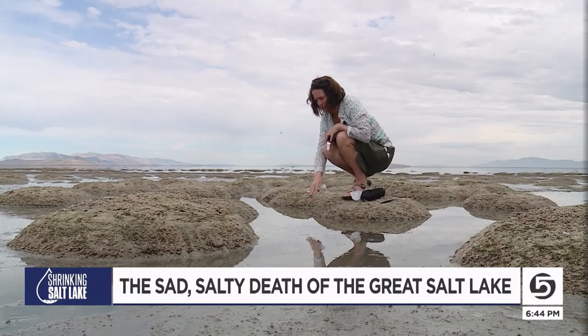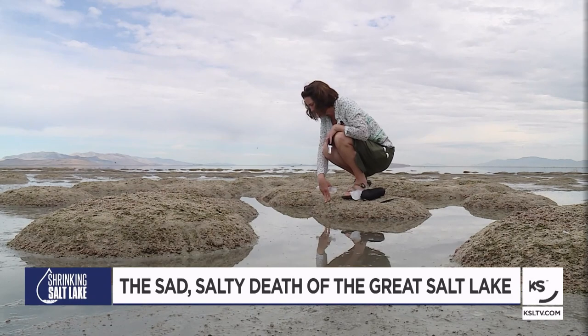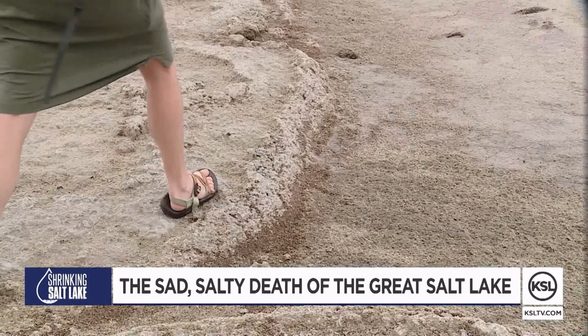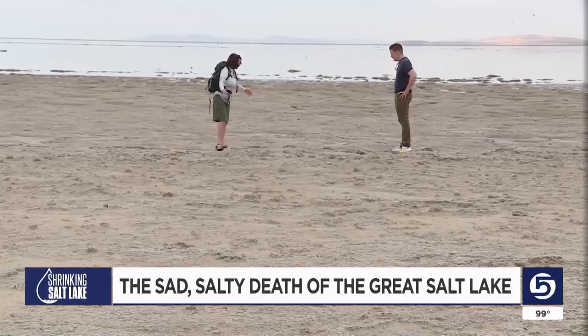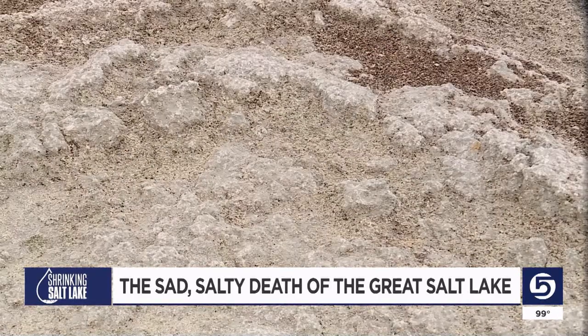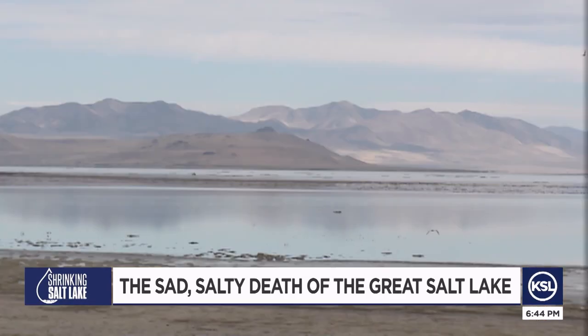And it's just the water is full of dead brine fly larvae and pupa. Just death everywhere. It's terrible. Bonnie Baxter talks a lot about death these days. This microbiota is probably hundreds of years old, and it's just dead. She has reason to be pessimistic about the prospect of a healthy, thriving Great Salt Lake. We are at the tipping point for this ecosystem.